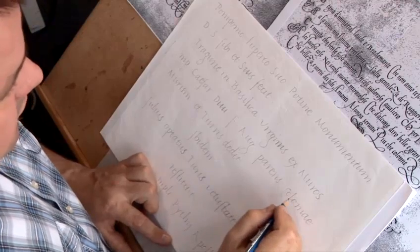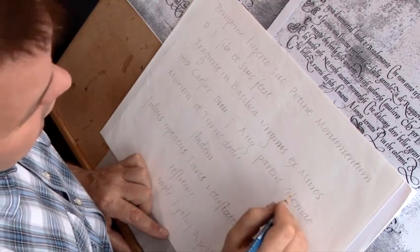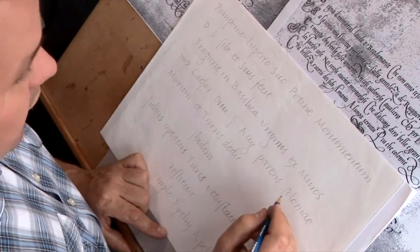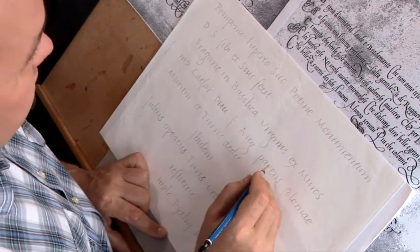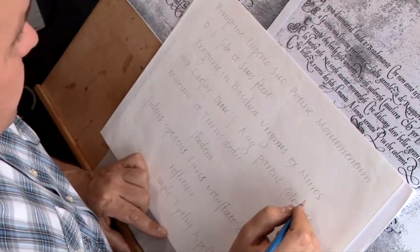Now I have practiced the different letters in different ways, and just written a text out how I see it and how I think it will be nice. My handwriting doesn't look like this, but this doesn't matter. I have tried to do my best this time.